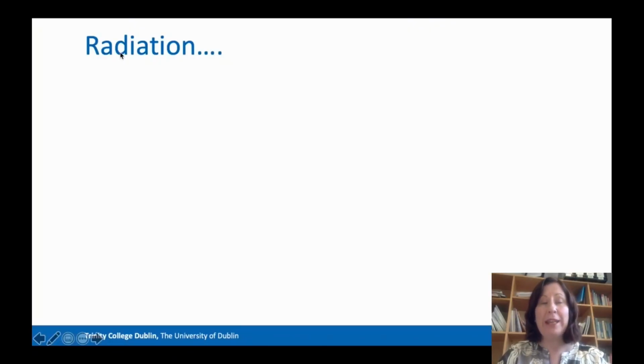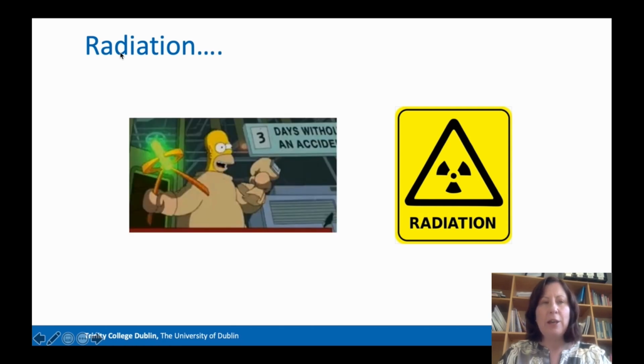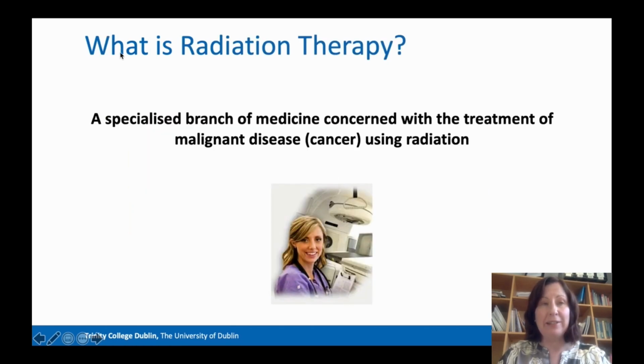When you mention the word radiation to the general population, most of the time it conjures up quite negative connotations, unfortunately. In fact, it's not uncommon for most people to consider that radiation is the main cause of cancer rather than treating cancer. But radiation therapy does exactly that. It is a specialised branch of medicine that's concerned with the treatment of cancer or malignant disease using radiation. The person who delivers that therapy is called a radiation therapist, and that is a title that you will have if you complete this course successfully.